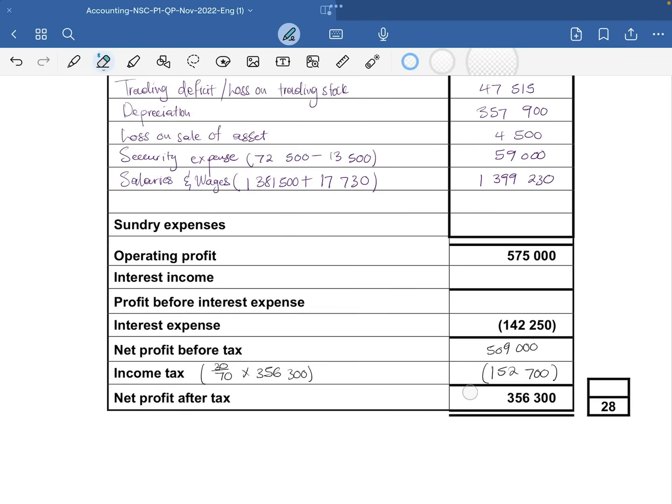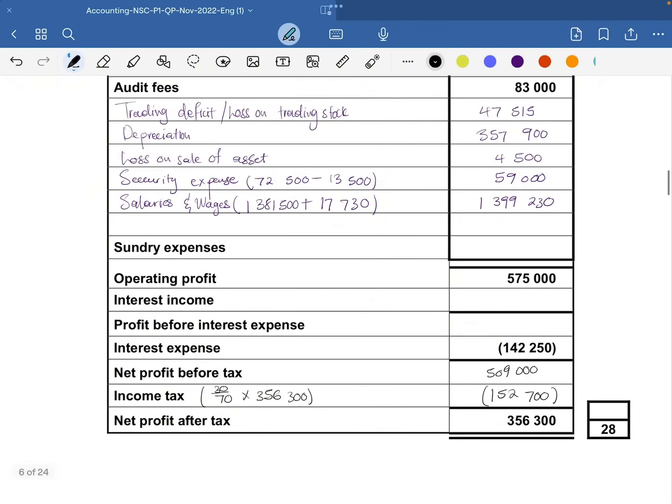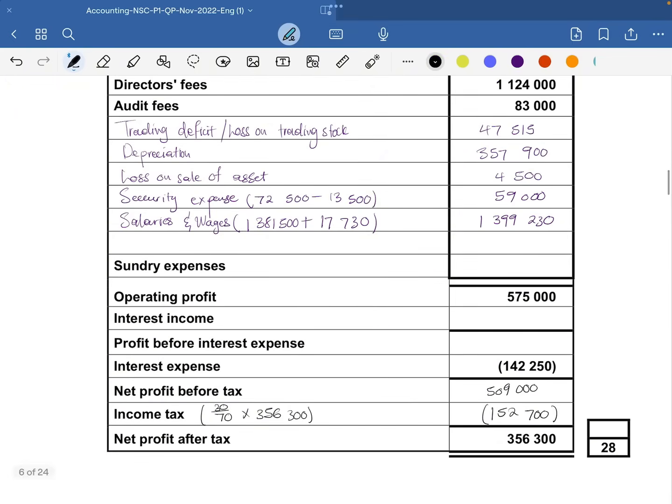We could then also calculate the profit before interest expense. By doing so, we'll just add interest expense and the net profit before tax. So let's just see if that works for us. 250, but before, let's just wait and see. Plus 509.